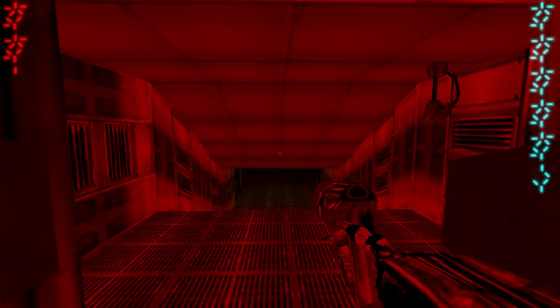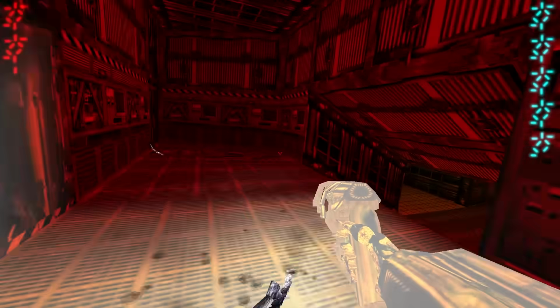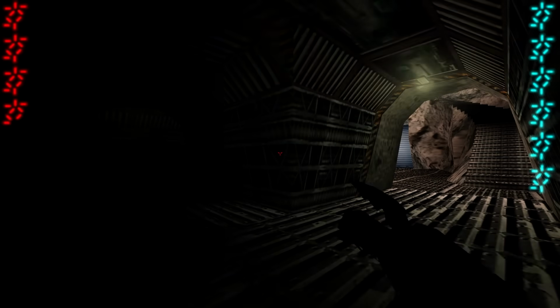To be honest though, you'll probably want to have either of those modes on at all times anyway, only to circumvent the amount of flickering lights in the levels, which is so bad at times that it pretty much induces epilepsy.